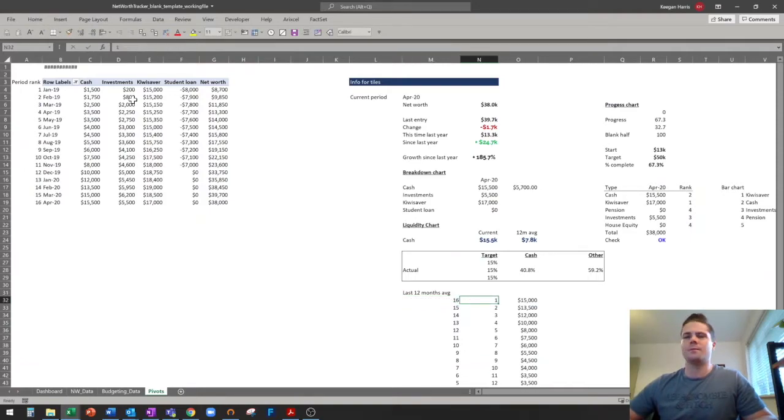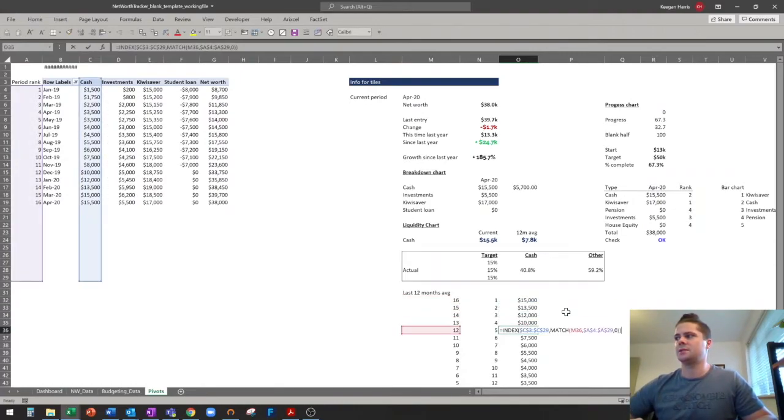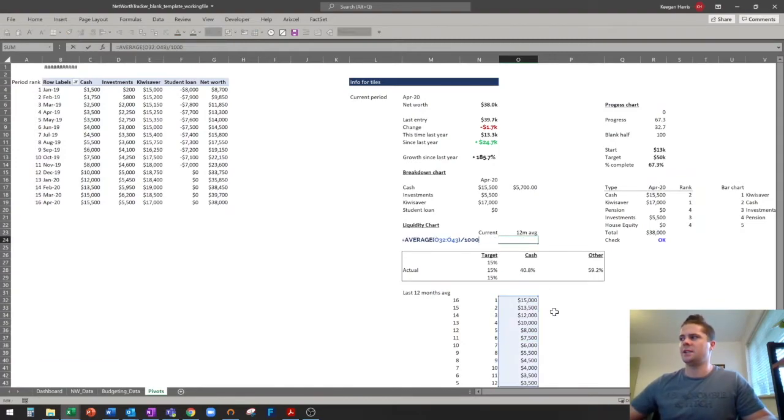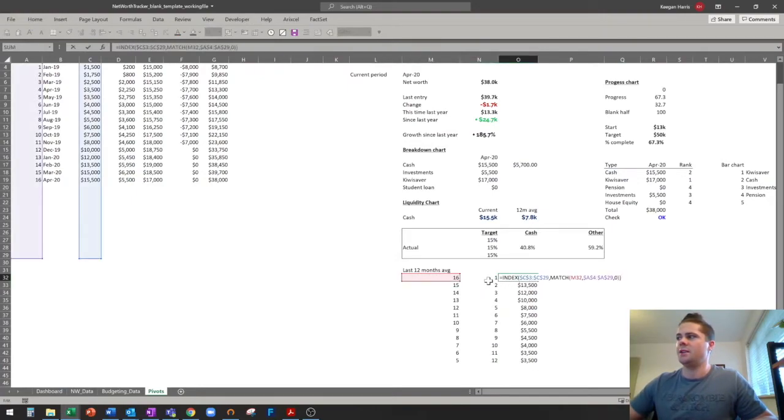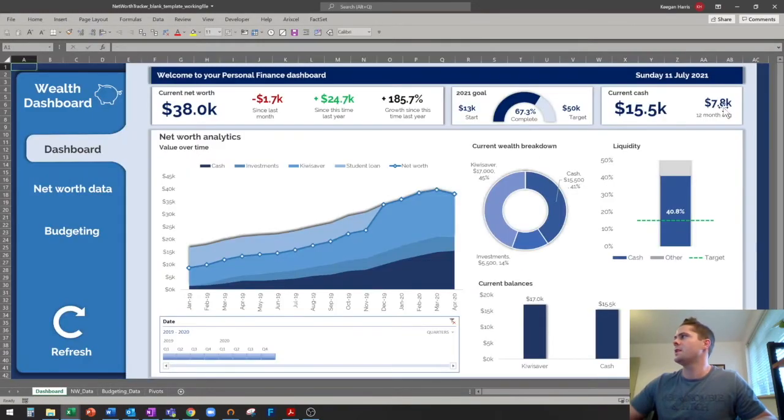This will pull through how many periods I have, and then this here will do a match to find that period within the last 12 months, and then I can simply take an average of those numbers. So just to recap, what I'm saying is I need to find out what the latest period of cash is and what the last 12 have been. So to do that, I work out what the current month period is, and then I pull that for the prior 12 months, and then if I take an average of that, you get 7,800, which is what this cell here is doing, and now you have your 7,800 sitting on here.